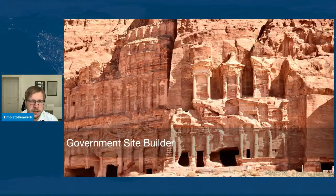The Forschungszentrum Jülich used the Government Site Builder until last year. Government Site Builder is most likely something that our non-German audience never heard of. It's a content management solution for German government bodies that the German government built, and its development started in 2003.